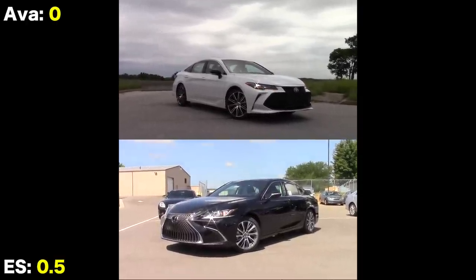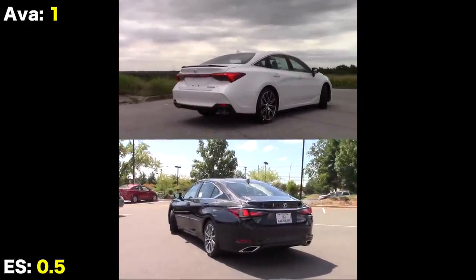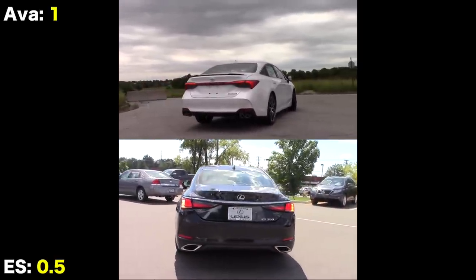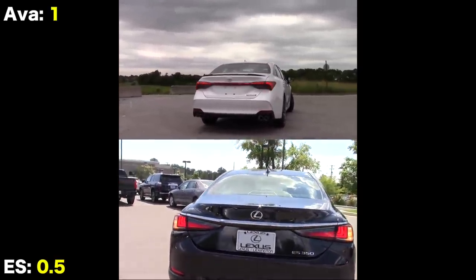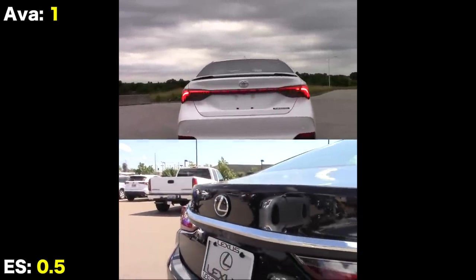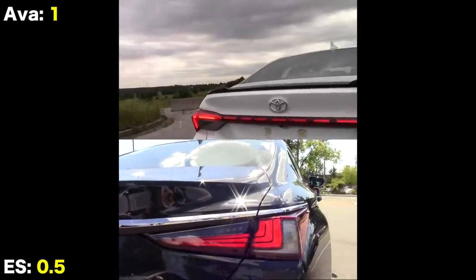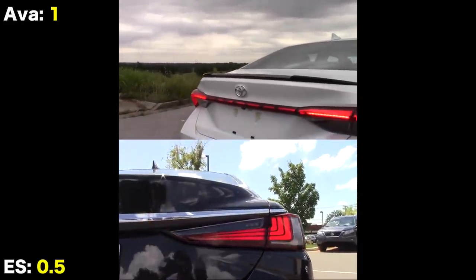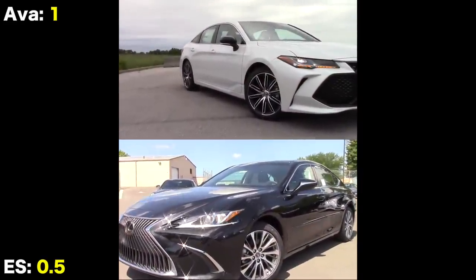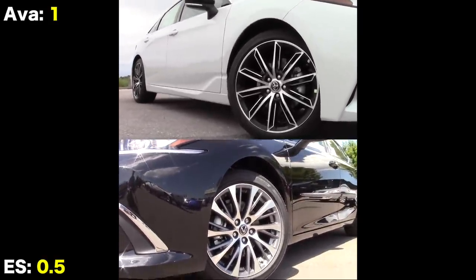Checking out the side and back, they become more similar, with long and low designs that look really pleasing to the eye. Both have slim and 3D looking taillights, as well as large integrated exhaust tips. The Avalon also adds some black accents, but overall there's not a whole lot to objectively separate them. For the wheels, both have nice designs, but the Avalon's are an inch bigger and look more elaborate.